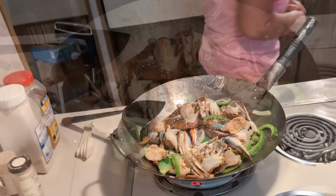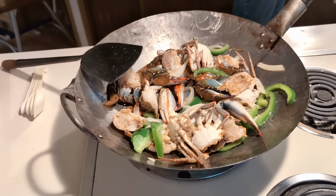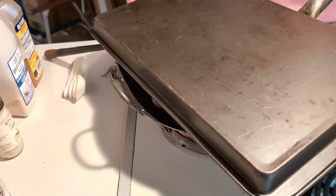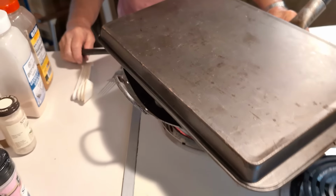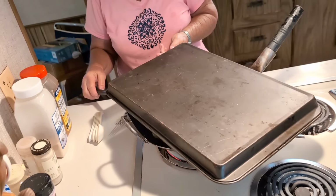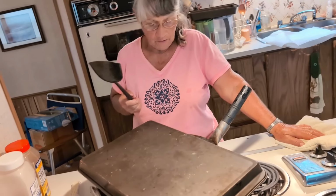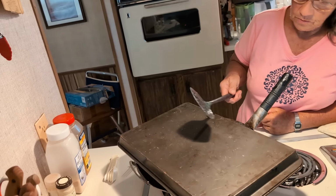What I might do, I might take a chicken feet and just put that over top for a temporary lid, if you don't have a lid. You think that'll work? Yeah. It'll keep some of the heat in there. I'll give them about maybe 3 minutes like this with this cover.